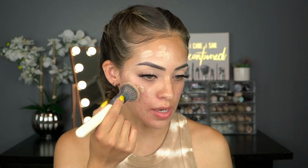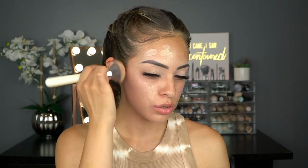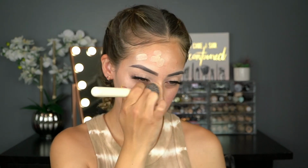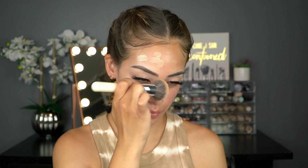I absolutely love this for blending anything like this, especially cream products, cream foundation, anything like that. I really like using this for it. And I'm gonna just kind of start blending this into the skin. I can definitely see where it's coming from, where it says it's self-adjusting.